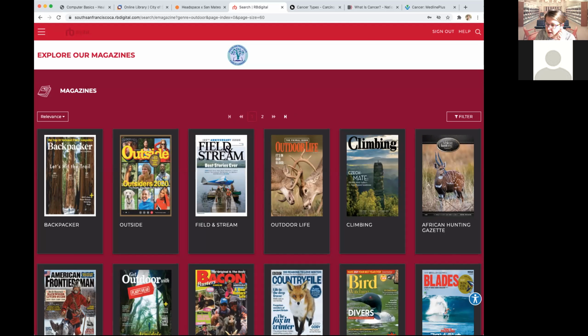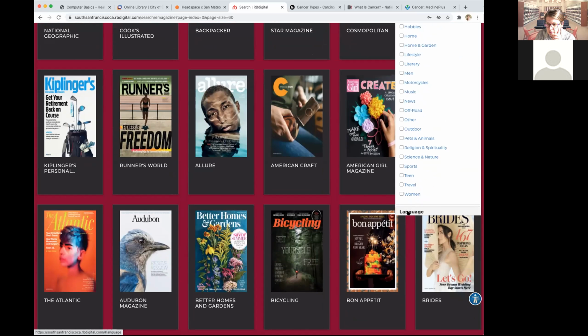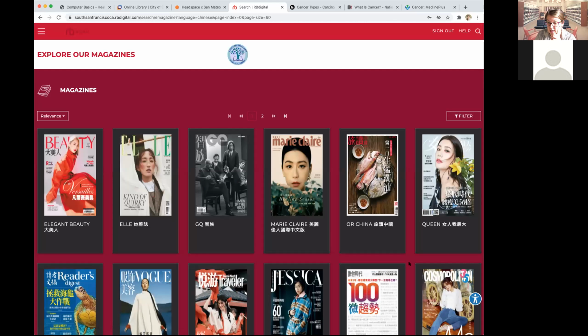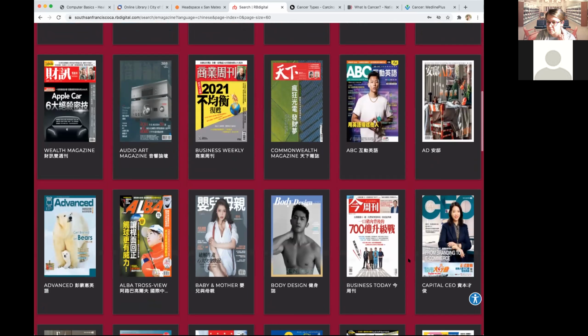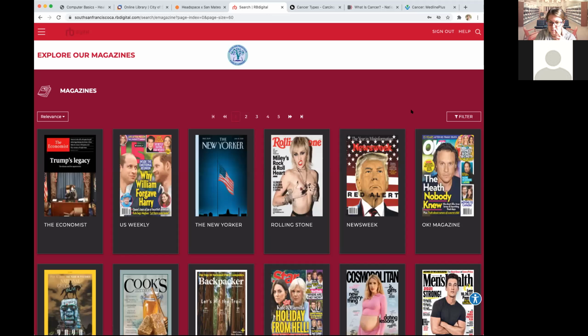There's a question: are there Chinese magazines in any San Mateo County library? The answer is yes, and let me tell you how to find that. If you click filter, right here it says language. If you click that, there are magazines within RB Digital in all of these languages. So you would just filter, and these are all of the Chinese magazines that are available. Some of them may be monthly, quarterly, annual, but that is how you get there. If you are with South San Francisco, go to our website to access these. If you're with Daly City, go to that library website, etc. But yes, you would go to filter and then filter by language. We also have magazines in Spanish as well.